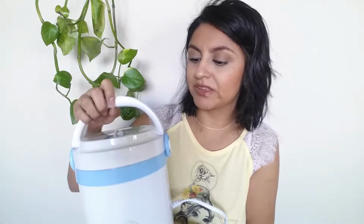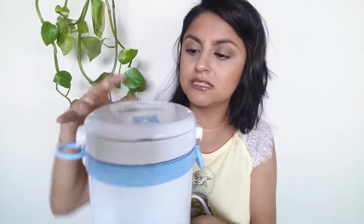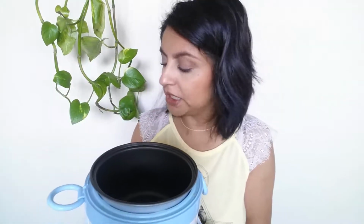It's the perfect size, and I think that's why I've been loving quinoa so much, because this makes it perfect every time. You don't have to be guessing when you're making it on the stove top, and it's just super easy. It has these two handles right here. You put your quinoa with your water in here. You put the lid back on, you close it, and you just push this down, and it cooks, and then it just pops up whenever it's done.